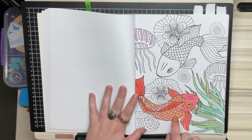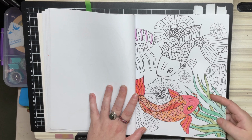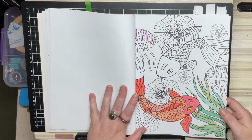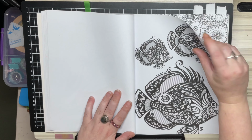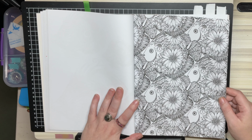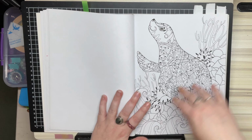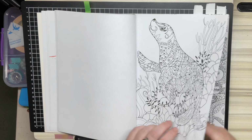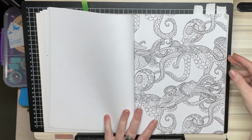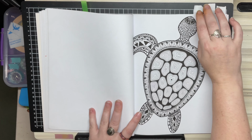I was trying to, you know, trying different things with my pencils. And these would have just been me stuffing around with the Faber-Castell Classics. These are discus that have been floralized. Little seal, squid. Is it a squid? Octopus.